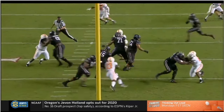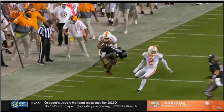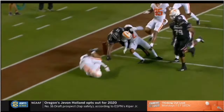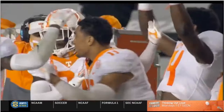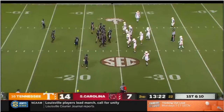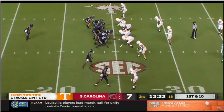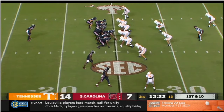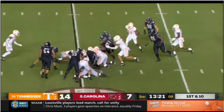When you look at this game and the way that it is ultimately unfolding, it started out hot for South Carolina, but so far, what has swung the momentum in Tennessee's favor has been their defense. Defense slowing down South Carolina offensively, forcing a couple of 3-and-outs, and now a pick six. The Gamecocks offense have got to get it figured out. They opened the game with an authoritative drive, 11 plays for 75 yards, and nothing since.